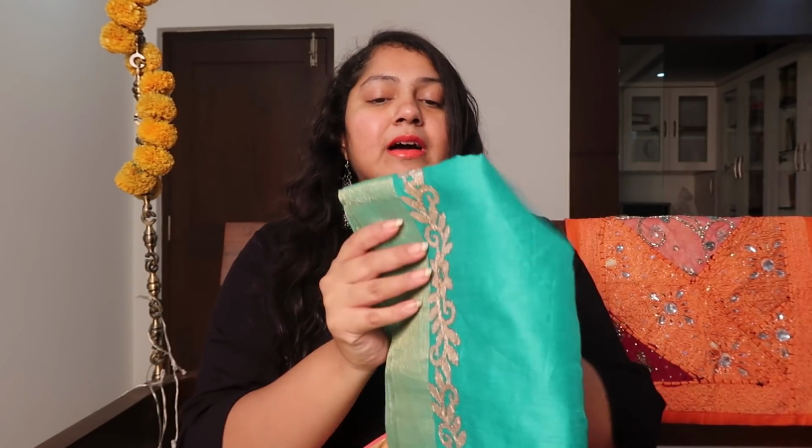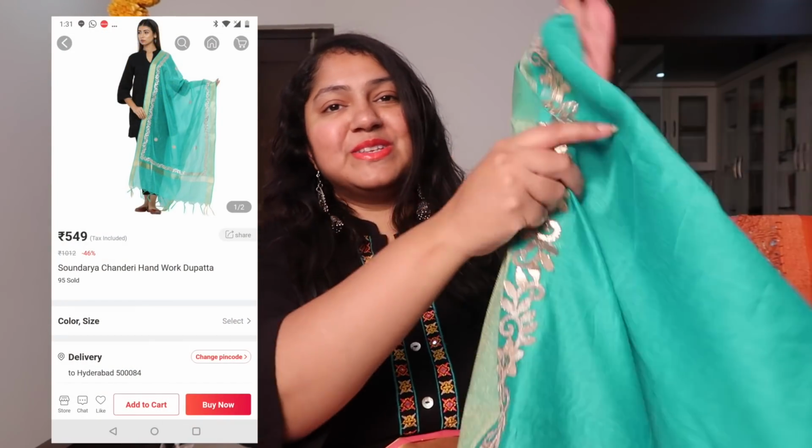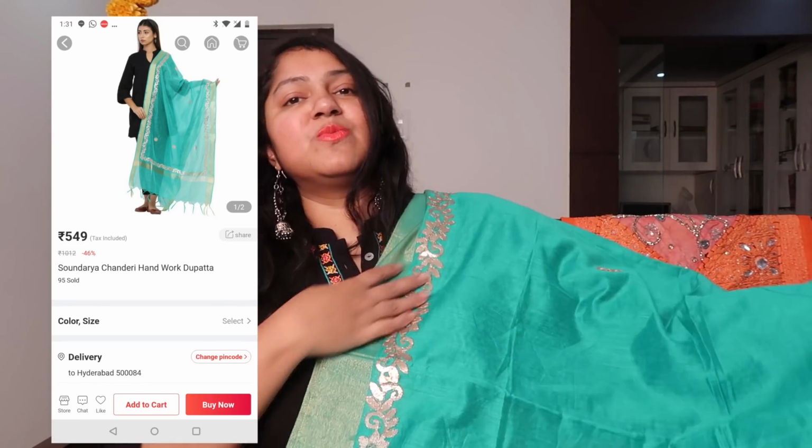I thought this would be a little bit lighter. It's a little darker than what I expected it to be. However, I don't have this color, so again I'm pretty excited. I was really excited about these dupattas. These were the ones that I was most excited about in this entire haul.